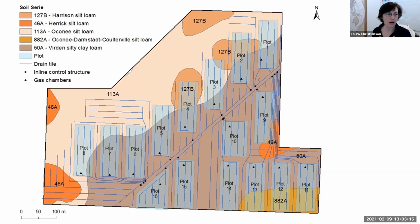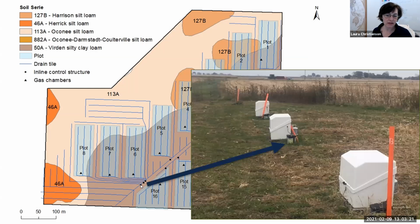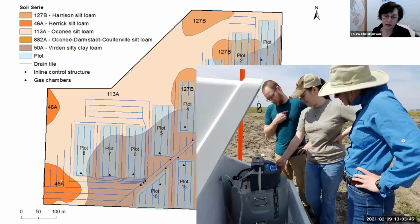And so the important thing for our research and monitoring the tile drainage water is that each of the plots drains to a control structure, this little gray box, which is illustrated with that little black square that you see on the tile map behind the picture. Now that little gray box is called a control structure, and it's essentially like a manhole or an access port down to the tile pipe. And so through that access port, we can stick our sampling tube from our automated water sampler, or auto sampler, which I'm showing here, this little gray machine looking thing.